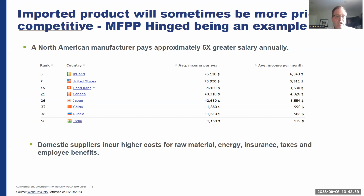I use this chart just to show the difference in income per year for China versus the United States and Canada. It's 5 times in Canada, around 6 times in the United States. So labor is a big part of it, right? We pay more for labor. Labor can be up to 30% of our cost of goods. We make a product, so that's a huge hurdle for us to overcome.